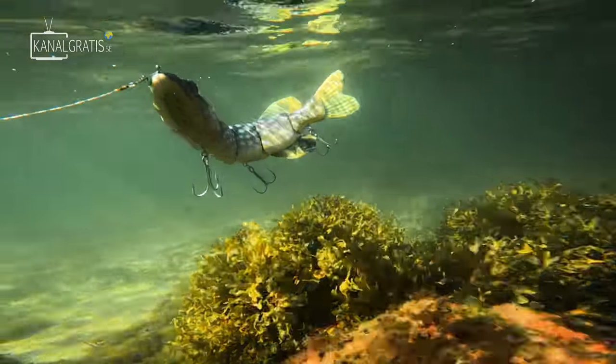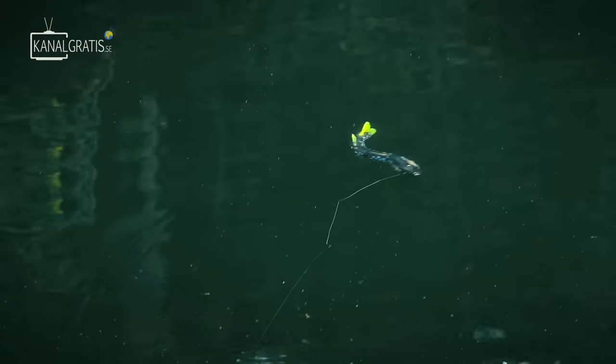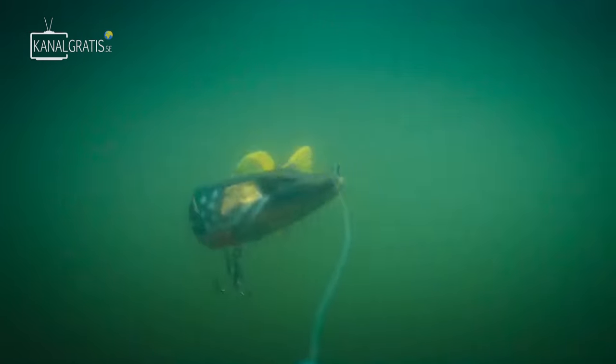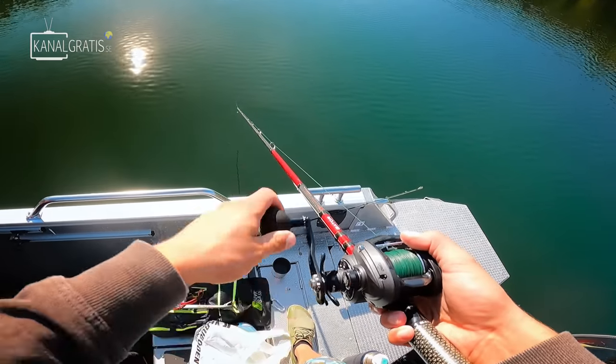So like I said, spook all the small fish and hopefully the big ones will stay. Just look what happens with that bait when you turn it. It's so nice. And the strikes are gonna be so hard on this. Oh, so clear water. I'm not gonna look away for one second when this one comes in.